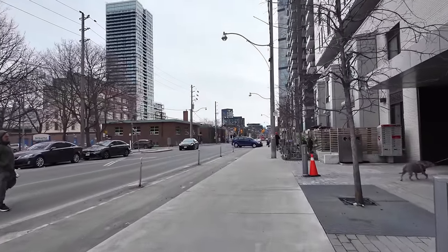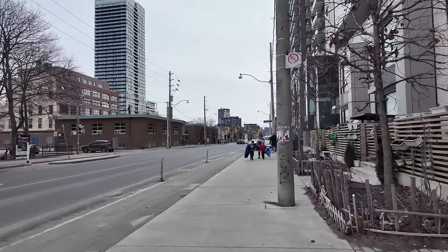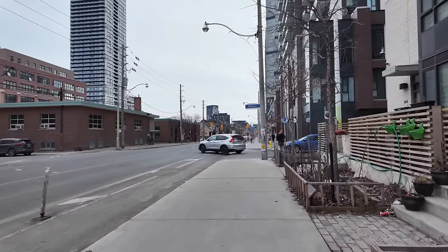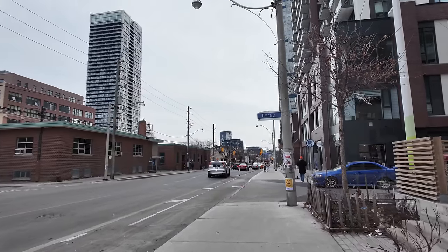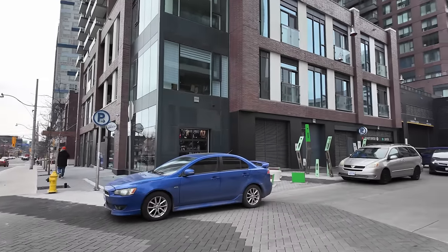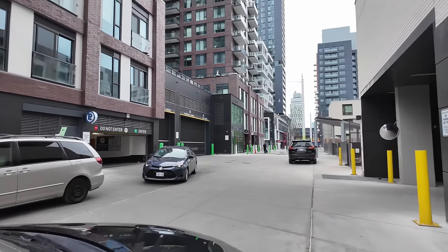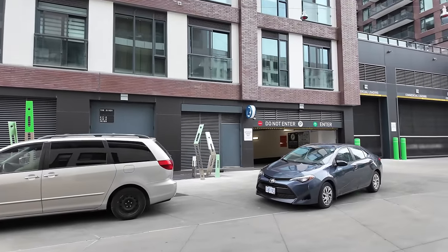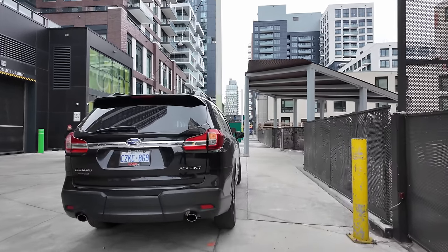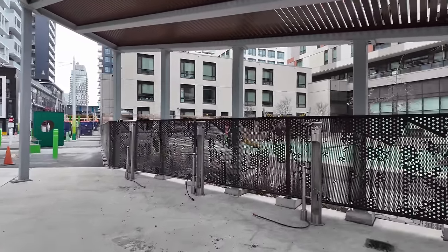Just south of here is Dundas Street. But let's start making our way east. Ratna Lane. I've never been through here. Seems rather uninviting to pedestrians. There's bike pumps here.